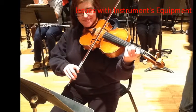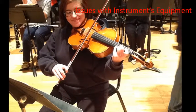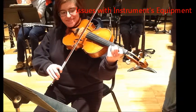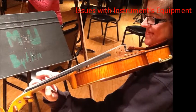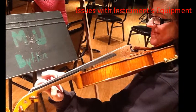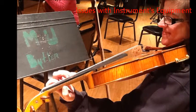Is there anything wrong with the equipment for your instrument? Does your shoulder rest slip often into uncomfortable positions? Is your chin rest too high or too low for your neck? Does your end pin slip and cause you to shrink down with your instrument? Is your end pin at a height that causes you to adjust yourself frequently?